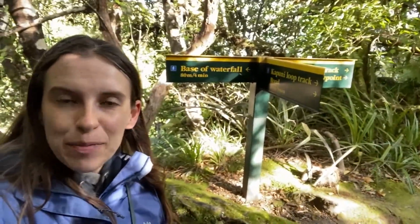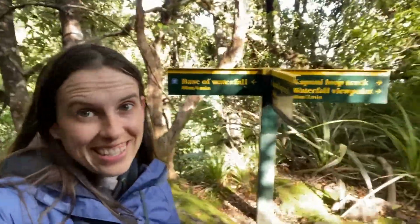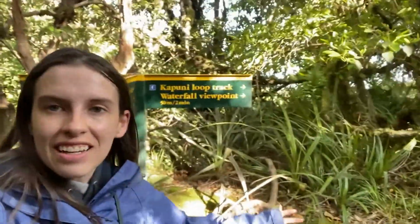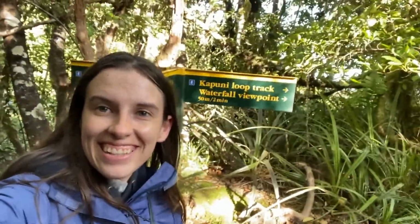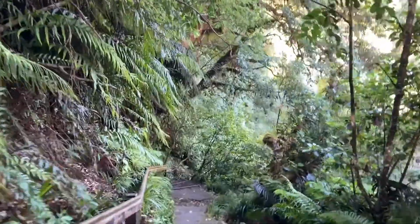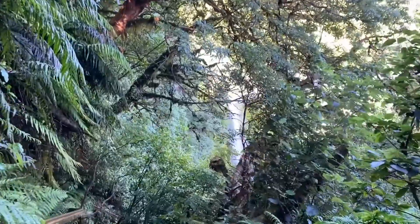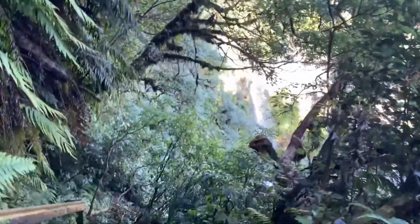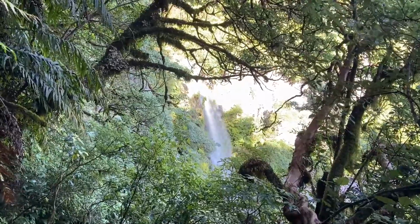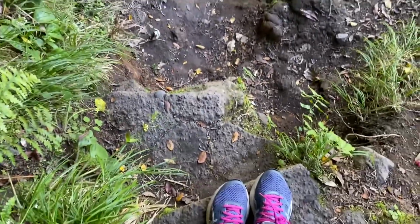Okay, we are about to head to the base of the waterfall now. It's only a 4-minute walk. I haven't seen it yet, but afterwards I'll be heading to the waterfall viewpoint. So excited! Let's go! That looks like a waterfall! She's pretty steep.